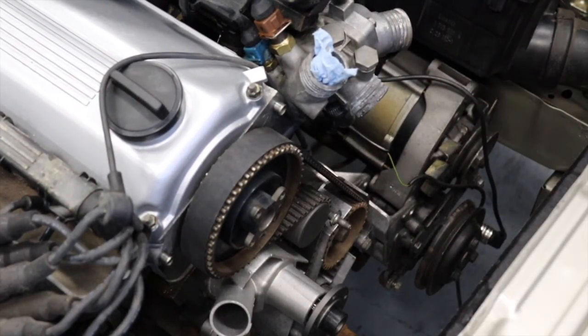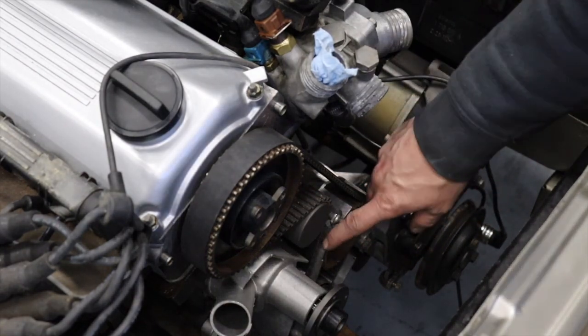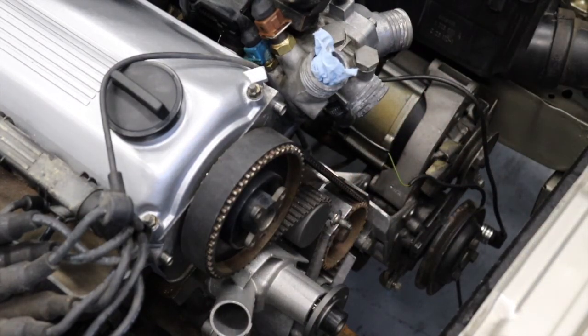Great, at this time, we're gonna go ahead and tighten our tensioner in place, the top bolt and the bottom bolt. Remember this bottom bolt, you do have to let go just a little bit loose so this can pivot forward and back. So let's go ahead and tighten both those down at this time.